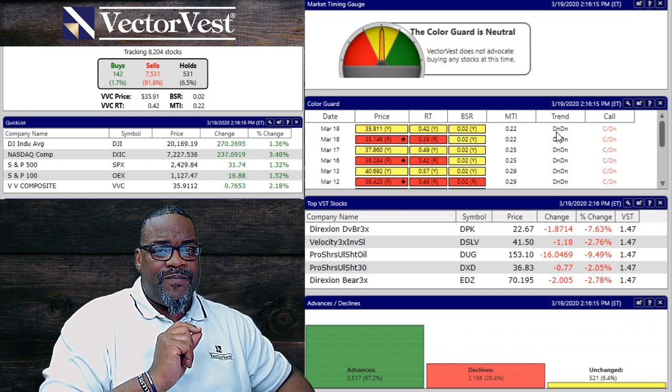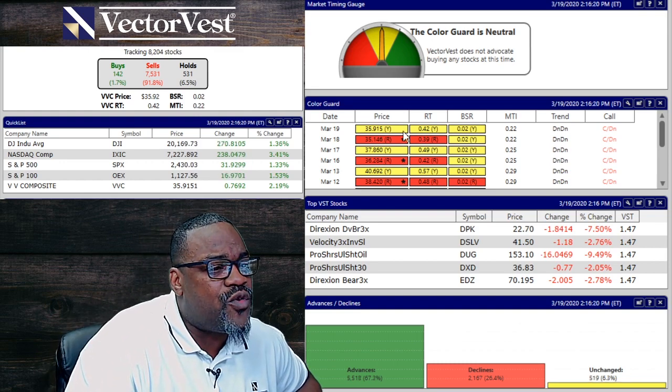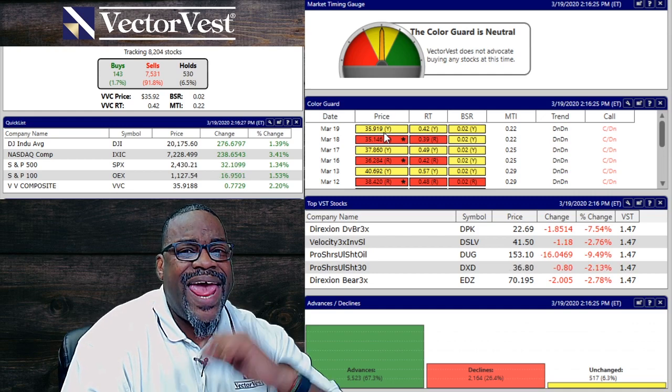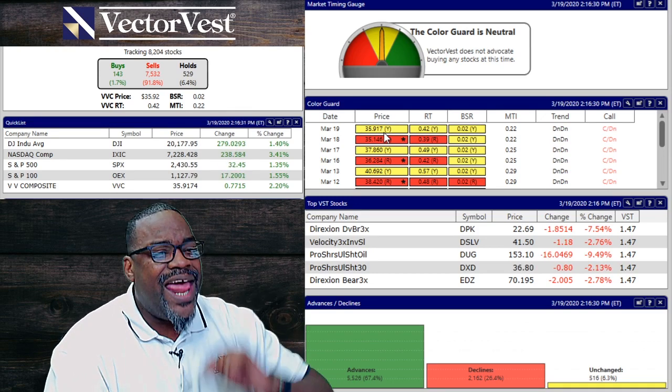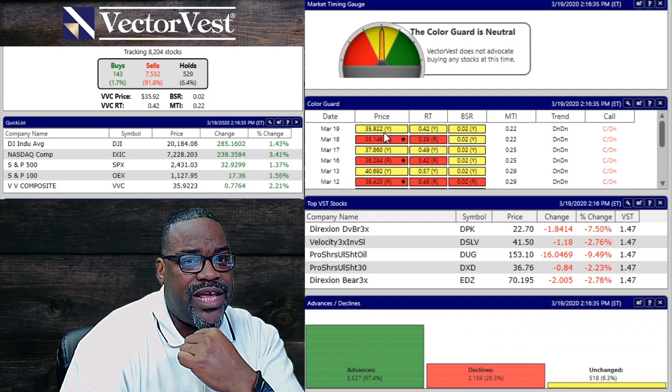But wait a minute. What if you're a little bit more prudent? Then we look for a green light in the color guard pricing column. That means the market moved up on both the week-over-week and day-over-day basis, generating a green light. That is really prudent. So 3 ways to know when to get back in.